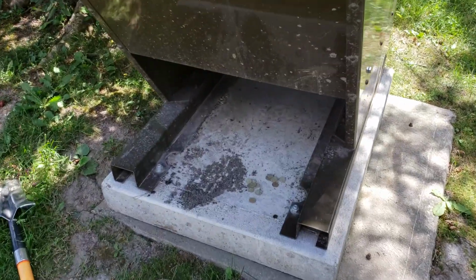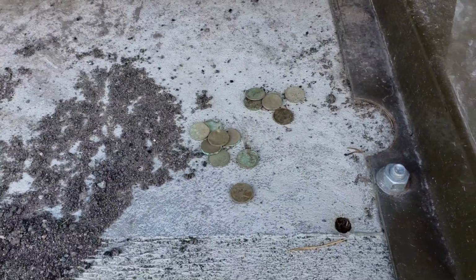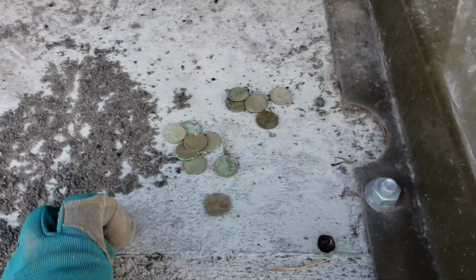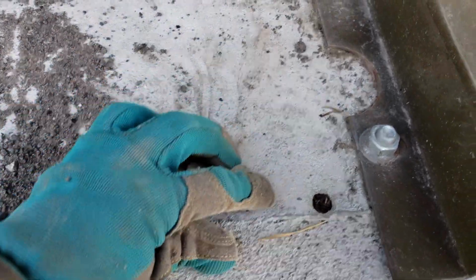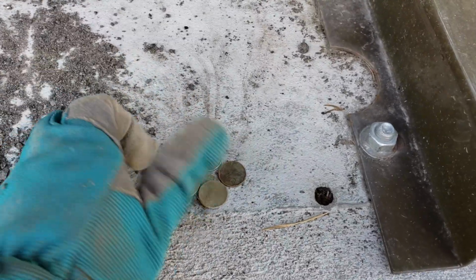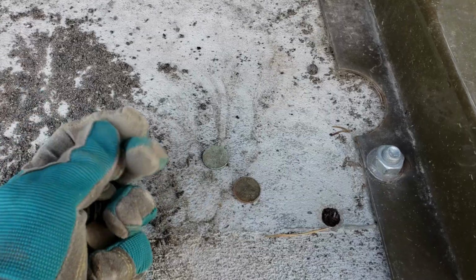Haha, look what I found. John, you tricky bugger. I thought he would throw these back on the lawn for me, but look at it. He left his stash. You don't like old coppers, buddy? I'm gonna take them. Going right in the kitty jar.